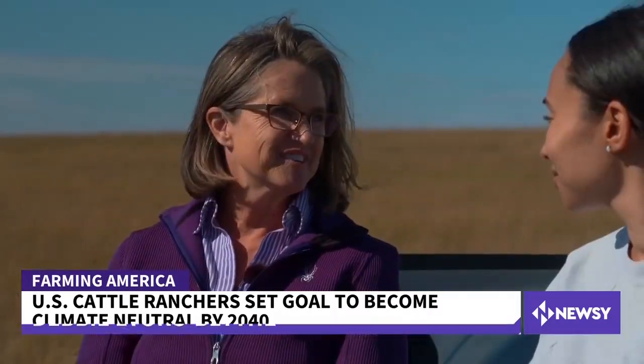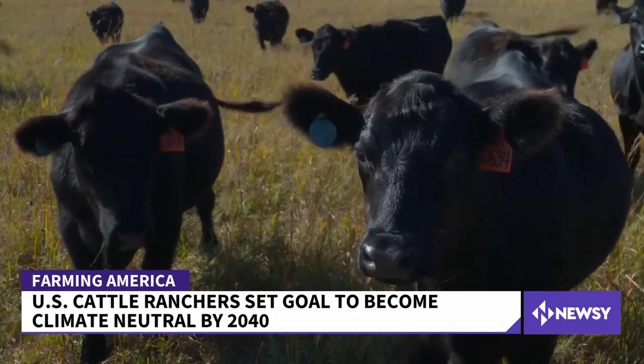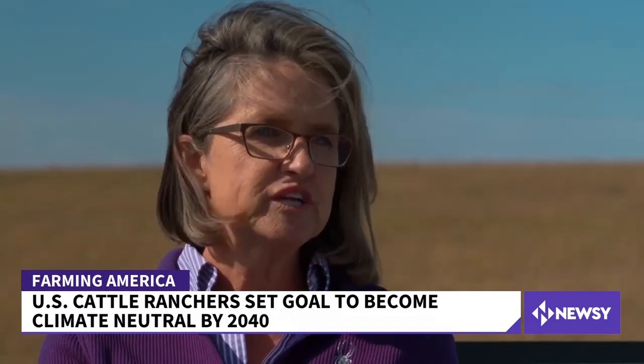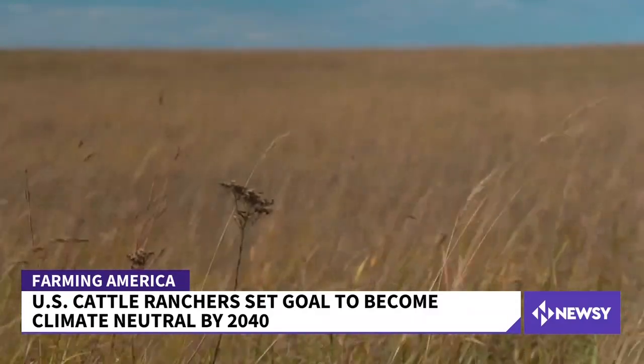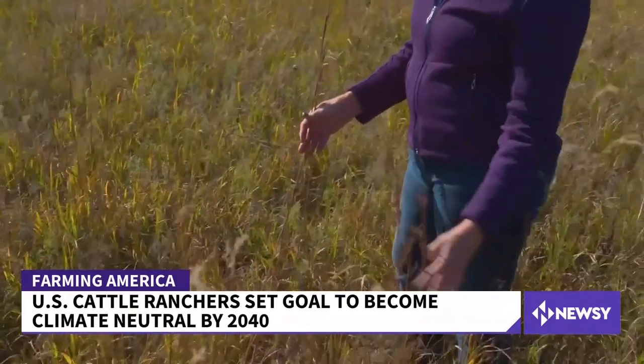When you talk about cattle ranching and the importance of what we do, it's really about being an environmentalist. She says the cattle industry can be a solution to the climate crisis. Here on our ranch, there's a number of things that we do, and the first thing is to maintain the prairie. Prairie land like hers actually helps remove greenhouse gases from the air and stores them in the ground.